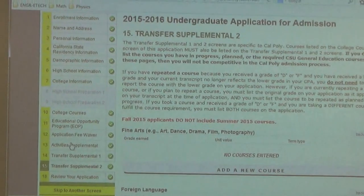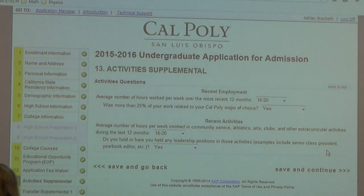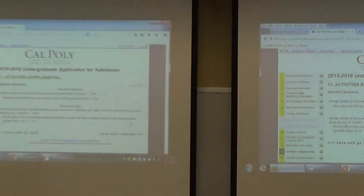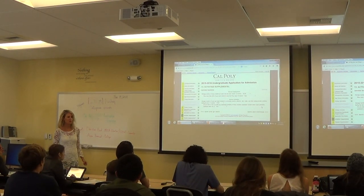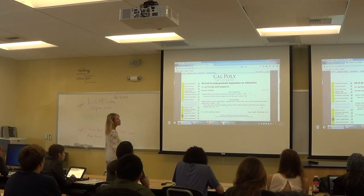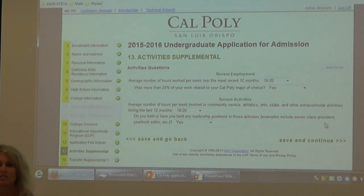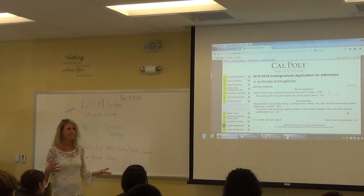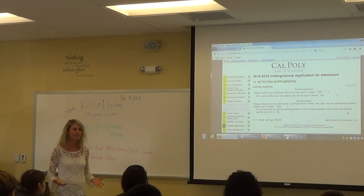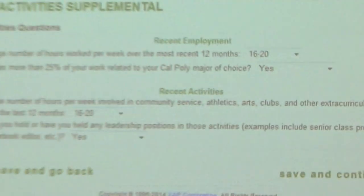Okay, so we are going to go to page number 1. This is a computerized version of how we determine your extracurricular and work activities. 4 questions. Your average number of hours that you work per week over the next 12 months. You just pick a range, any range that sounds right to you, that is accurate and is not lying. 20 to 40. Was more than 25% of your work related to the Cal Poly major of choice?